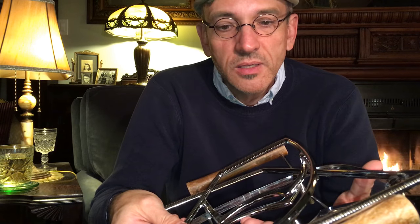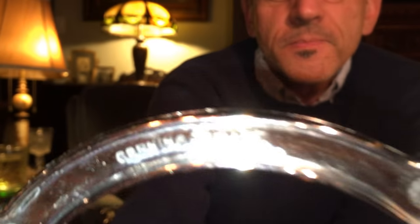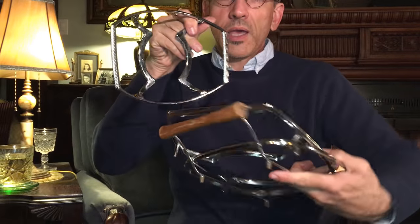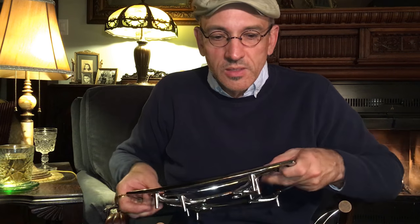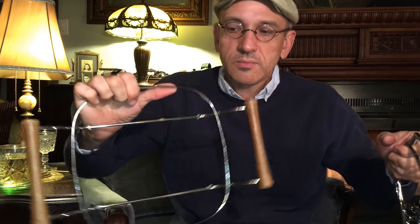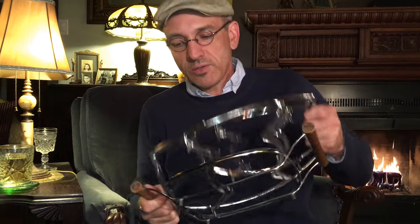Everybody knows what these are. I guess you could call them trivets, or just the racks that Corningware would go in, they're all Corningware. And they are marked Corningware. This is a little one. And then this one is a little bit bigger. Because of course Corningware could go from the oven to the table. So you would pull your hot Corningware plates out of the oven, put them on these and go right to the table. And here's one with wooden handles. So I'll probably bundle all three of these together and put them up for sale.